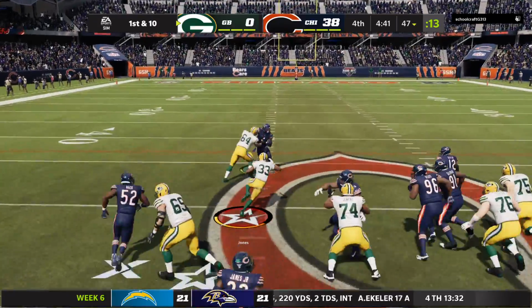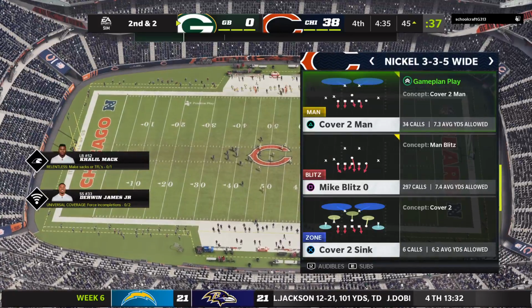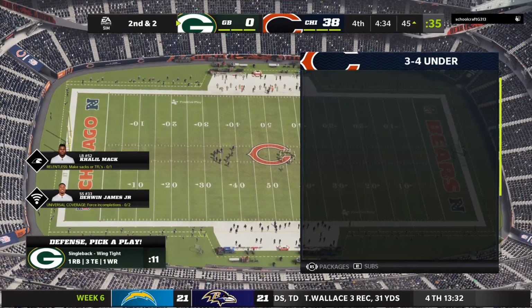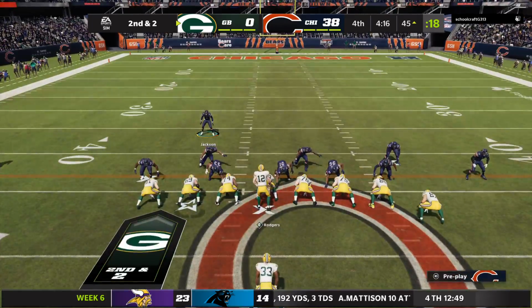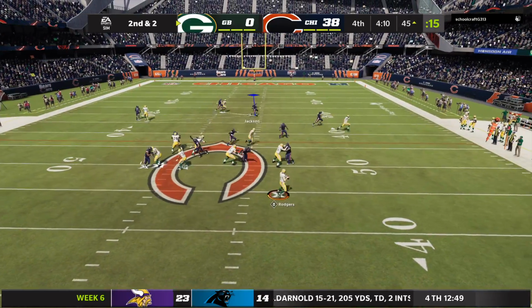And they'll keep on the ground with Jones. And he's got it across midfield and into Bear territory. 8 yards on the pickup, and now they'll have some options on 2nd and short. And there we saw one of the downsides of blitzing during a rundown, because sometimes you get out of your gaps. You don't fit the run quite as well because you're headed towards the ball carrier with abandon. Off the play fake to Jones. Here's Rodgers.